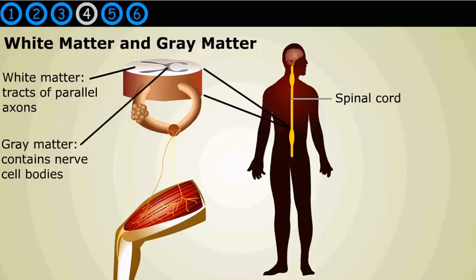Regions of the central nervous system where many nerve cell bodies exist are usually the sites of signal integration and processing. This nerve tissue is grayish in color and is called gray matter. The gray matter of the spinal cord is concentrated at its core.